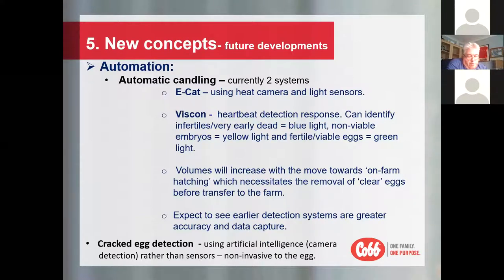And cracked egg detection. Viscon are looking now at using artificial intelligence, so camera detection rather than sensors, which becomes non-invasive to the egg.